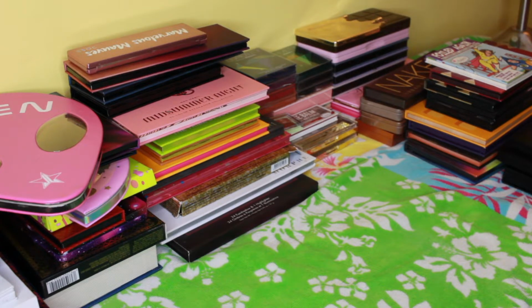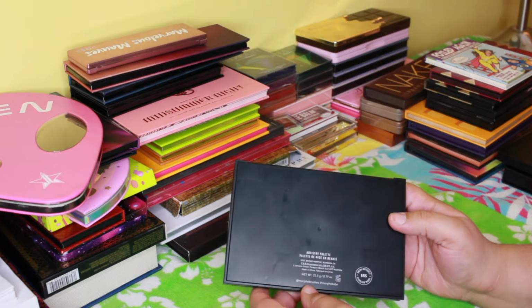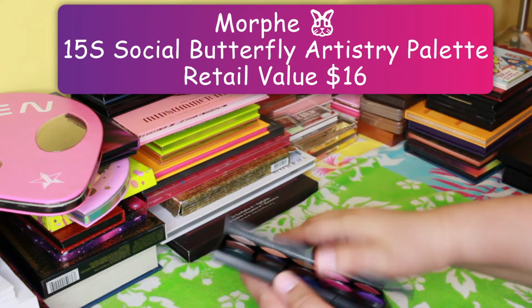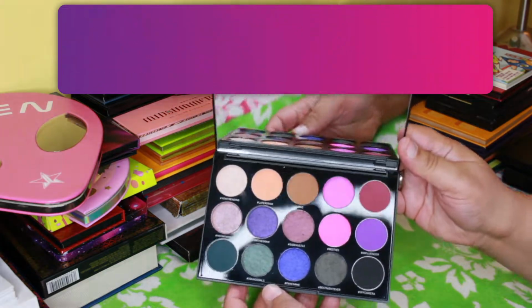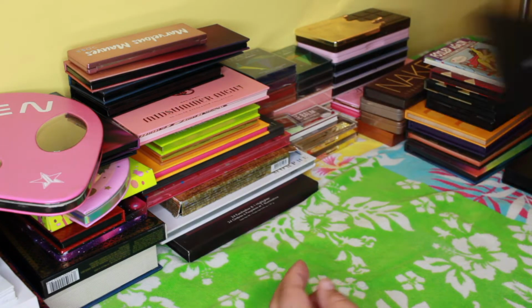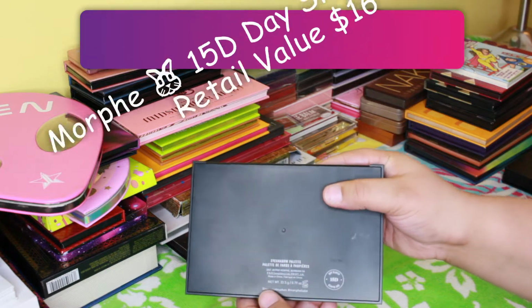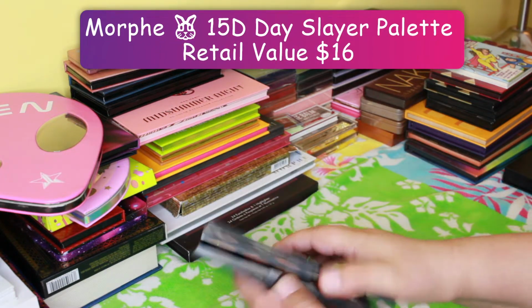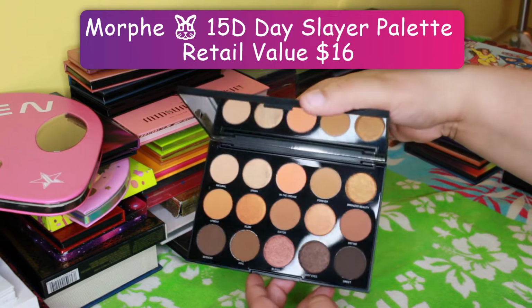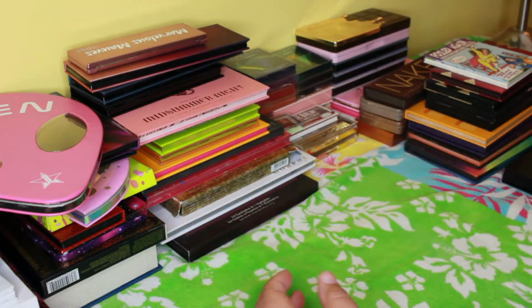First things first, Morphe. So here we have the Morphe Artistry palette. It's called Social Butterfly 15S. Okay. Next we have the Morphe eyeshadow palette DSLR 15D. It's a bunch of brown, orangey neutrals, which is actually really pretty. I haven't put a dent in it yet.